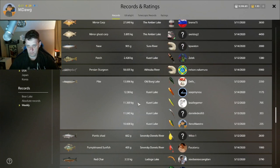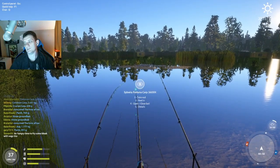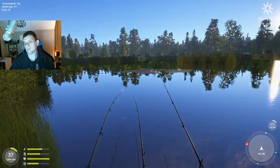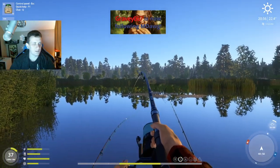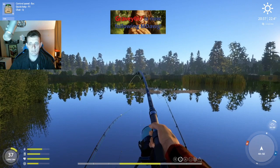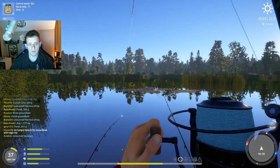Oh, at Corey. Aren't pike weeklies often at Ladoga? I guess Corey's where they're at right now, huh? The Flying Log. Gravy, thanks for the follow. Maybe these carp are going to get a little bigger now that it's nighttime. Or getting to be nighttime.